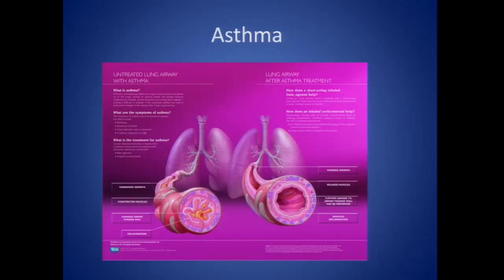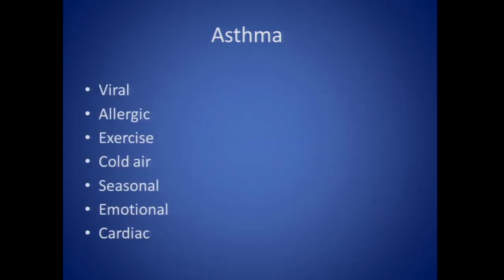This is just a graphic of asthma. You can see the bad-looking airway is the one closest to me. The other one's wide open. These are all things that can cause asthma. It could be viral. It could be allergic. It could be due to exercise. It could be cold air. It could be seasonal. It could be emotional. It could be cardiac asthma.